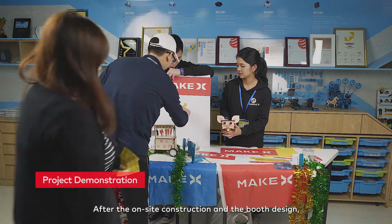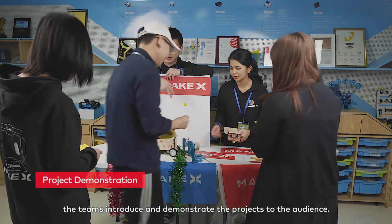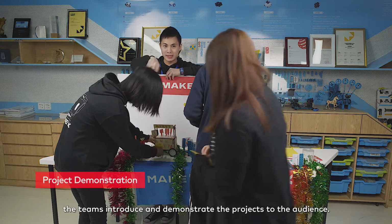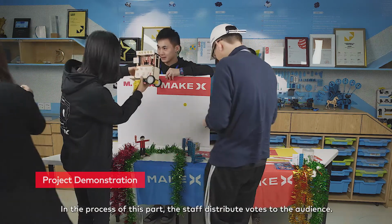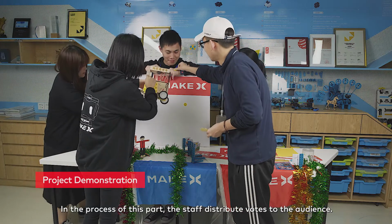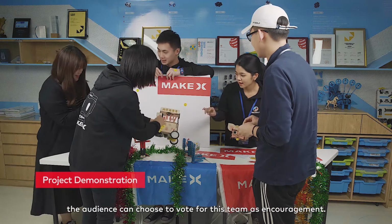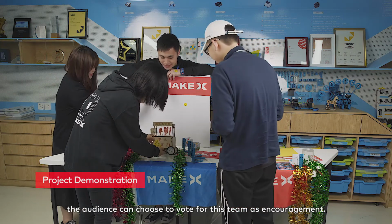After the on-site constructions and the booth design, the teams introduce and demonstrate the projects to the audience. In the process of this part, the staff distribute votes to the audience. After learning about the teams and projects, the audience can choose to vote for a team as encouragement.